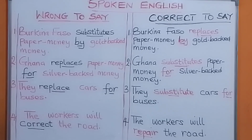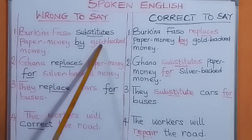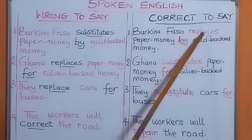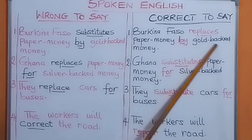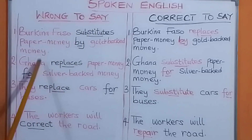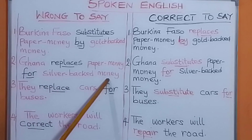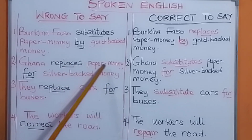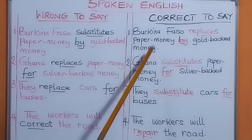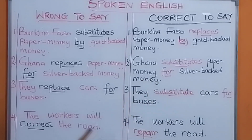So, let's take this again. Wrong to say, Burkina Faso substitutes paper money by gold money. The correct way to say that is, Burkina Faso replaces paper money by gold money. Wrong to say, Ghana replaces paper money for silver-backed money. It's wrong. The correct way to say that is Ghana substitutes paper money for silver-backed money.